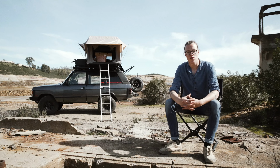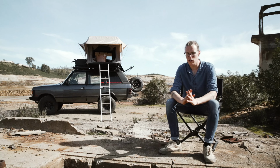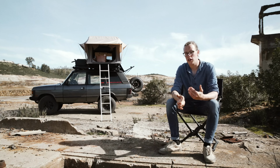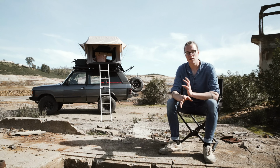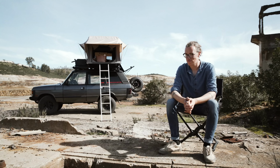Jokes aside, I hope you enjoyed this little view into our vehicle build, even though it is nowhere near complete in terms of what we did to it or what we have mounted on it, but I think it's a fairly good overview. For all of those that are really into Range Rovers, we will do a separate thing focusing just on what we did to this particular Range Rover to make it work. Yeah, so I think that's it.